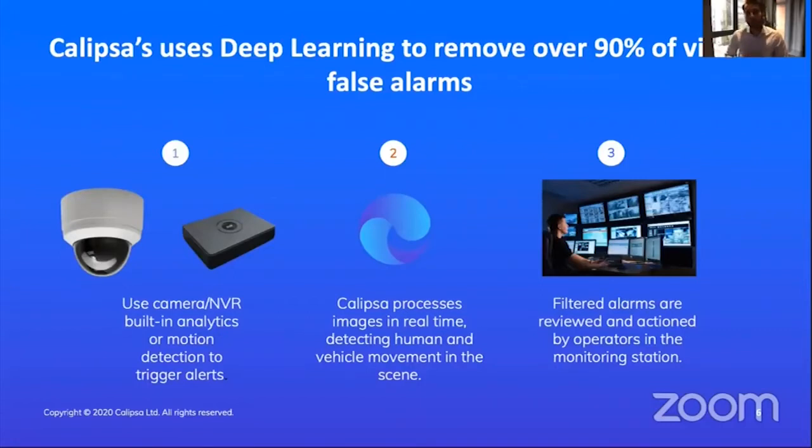Our solution will automatically analyze that video clip, and we will filter out everything that does not contain human activity. So this would mean anything that, for example, is triggered by animals, by insects, by weather, lighting, rain, snow, etc. And these filtered events would be received and actioned by operators in a monitoring station. And typically all of this process takes 4 seconds for us end to end.